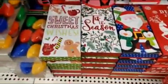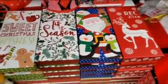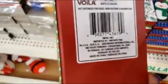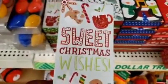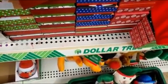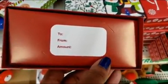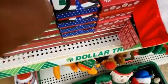My beautiful sweets. I'm in the Dollar Tree over here by my house today, and I'm looking at these cute gift boxes. You open them up, let me see if I can get that open with one hand. And they have inside, two from and the amount of the gift card. Aren't they cute? I'm like, ooh, look at these.